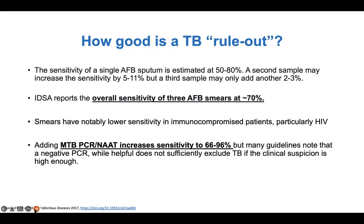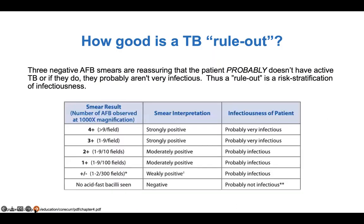Importantly, an MTB PCR, which is automatically part of the order set at the VA, increases your sensitivity upwards of 90 to 96%. But many guidelines do note that a negative PCR, while helpful, doesn't sufficiently exclude TB if the clinical suspicion is high enough. So 3 negative AFB sputum smears are really reassuring that the patient probably doesn't have active TB, and if they do, they aren't very infectious. Thus, a rule out isn't really a rule out, but rather a risk stratification of how infectious that person is.